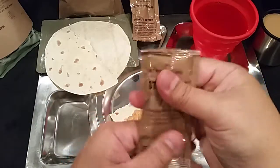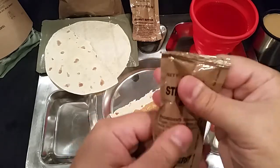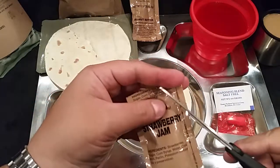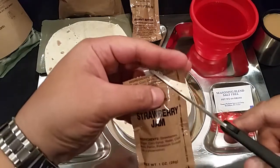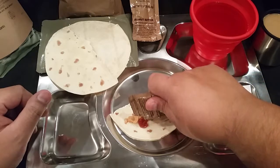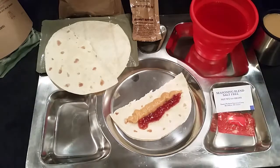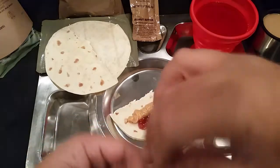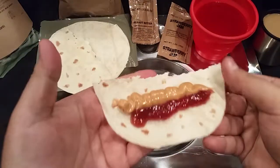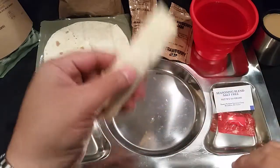And then we'll take our strawberry jam here. Give that a little bit of a knead so it's all uniform consistency. And again, we'll clip the corner here, just so we can have a little better portion control here on our tortilla. So let's get that out on it. Nice little bead of strawberry jam. All right. Get that cleaned up a little bit there. All right, and here's our peanut butter and strawberry jam. We'll give that a quick little fold and take a bite.